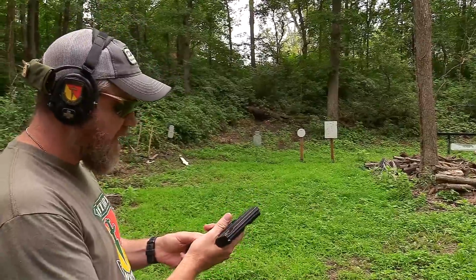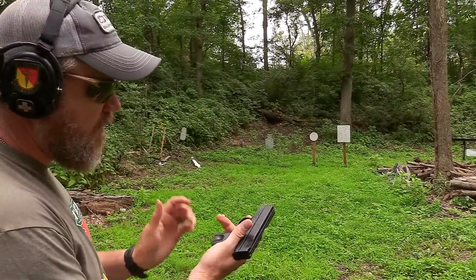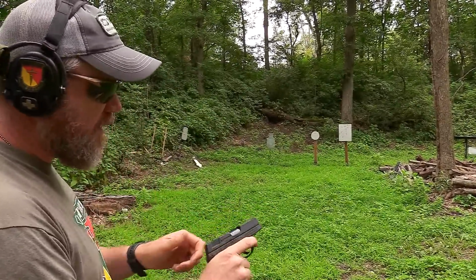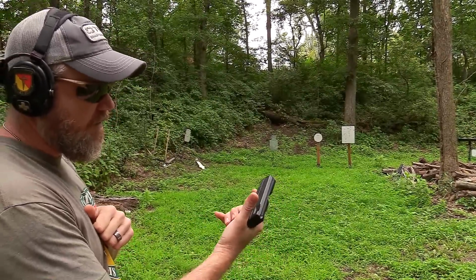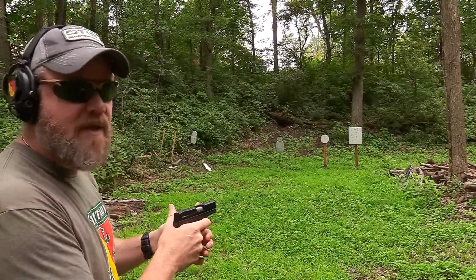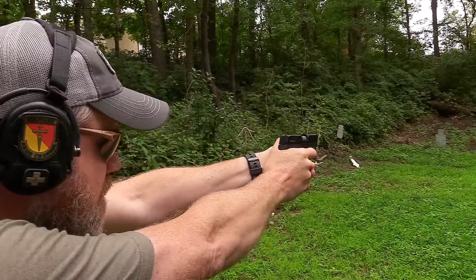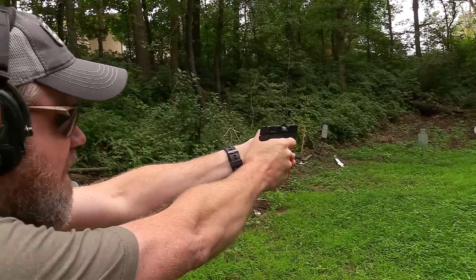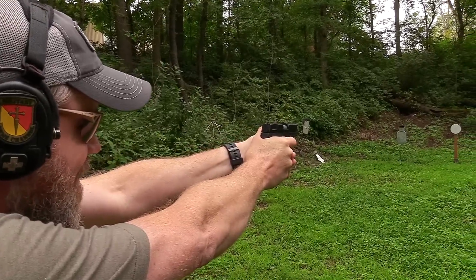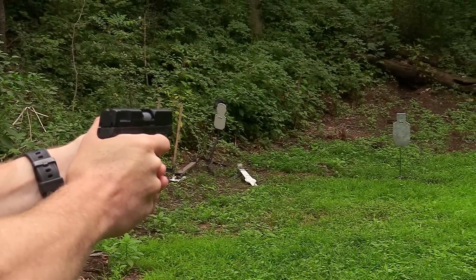All right, so let's see if I can hit that big challenge target right there, the big square one. We're 15, 20 yards away. I'm gonna go ahead and charge it. Fed that first round okay. Now let's see if it blows up and kills me. Recoil is not that bad. That's surprisingly decent.